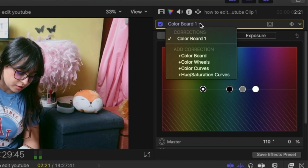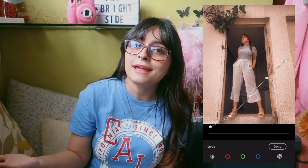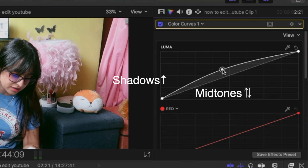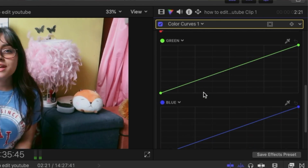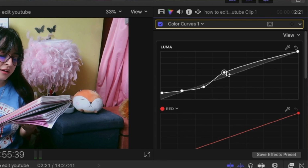Then I use the color curves, which is basically the same one you use in photo editing apps such as Lightroom. Now I am no graphic designer, but I have kind of a sense of it, which is not very difficult to understand. The left side of the curve is for shadows, the middle is for midtones and the right is for highlights. There are 4 curves: luma, red, green and blue. I mostly use the luma curve, which improves the overall lighting of your video. For the luma curve, you adjust the control points depending on how much shadow, highlights and midtones you want.